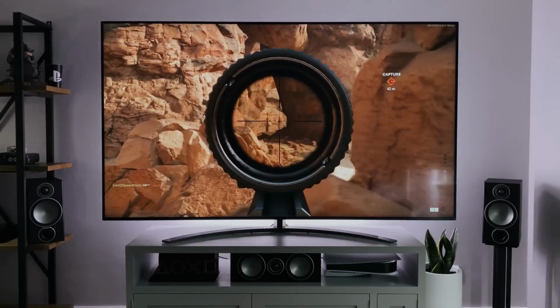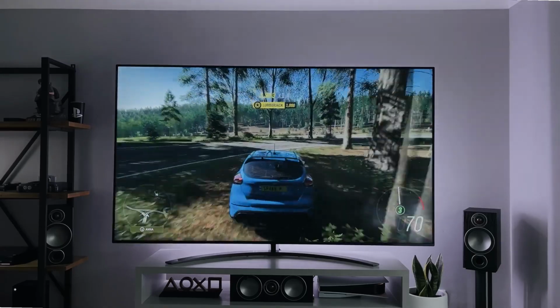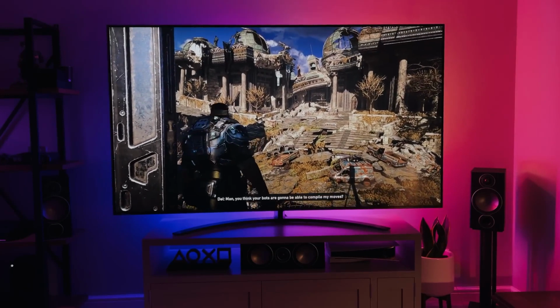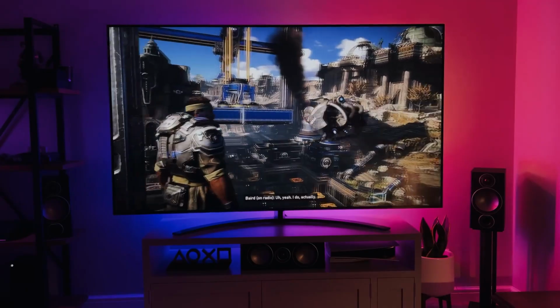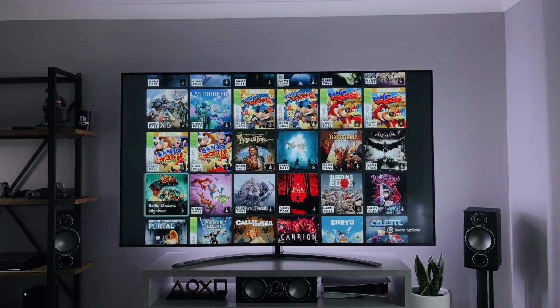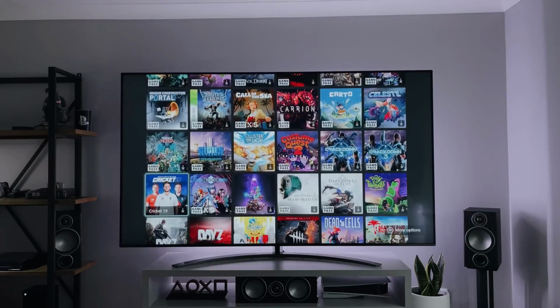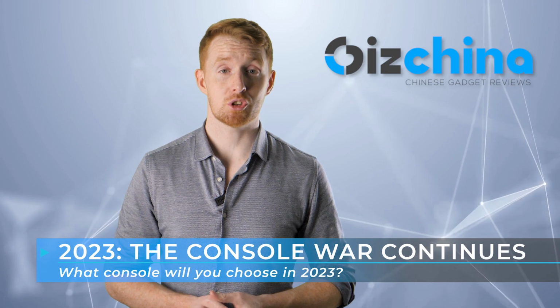Now, while they may share similar hardware, they do offer their own unique selling points, and you have to take these into consideration. For example, PlayStation has so many AAA titles exclusive only to PlayStation, and on the other hand, Xbox offers an increasingly popular Game Pass, which is a subscription service that gives Xbox owners access to an online library of games for an affordable monthly subscription. There's a whole lot more to take into consideration if you're deciding which console to buy.